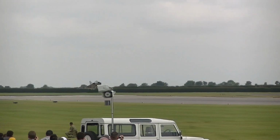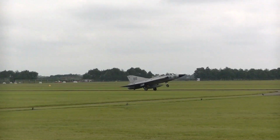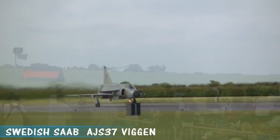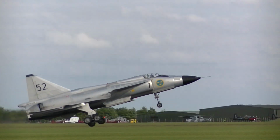F-35C, Draken. Still one of the most gorgeous shapes in the sky. Thanks very much. I'm going to have Straight Back Spread now, because this is the next most passionate aircraft. And what's this? This is the sun.